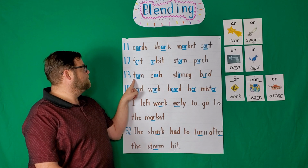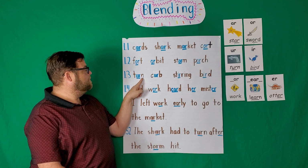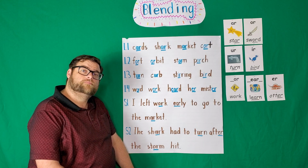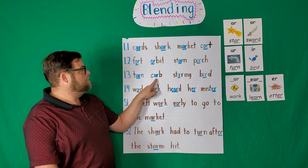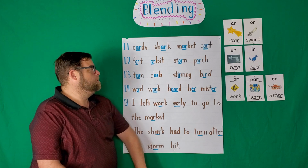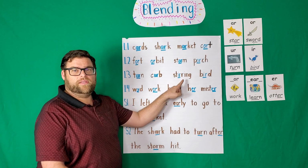Sound. Sound. Blend and hold. Sound. Blend. Okay. What's the word? Turn. Sound. Sound. Blend and hold. Sound. Blend. What's the word? Curb.